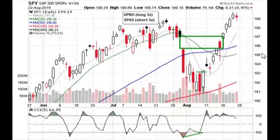Here we're looking at the SPY daily chart, and it's pretty much giving us the same story. It did make it all the way up to the highs in this area. As you can see, we are getting a spinning top formation, and if you look at the previous candle, the spinning top is within the body of this candle, which gives us what we call a harami, a bearish one because it's red.